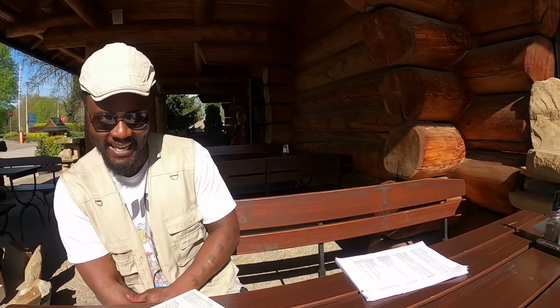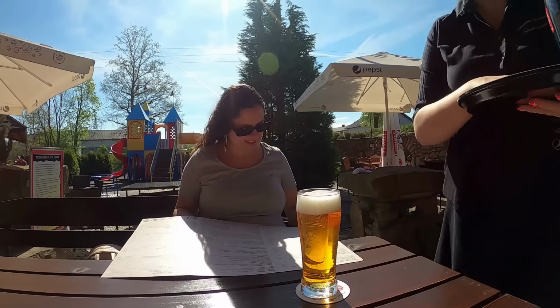Mm-hmm. Zloty. I don't think the Poles say zloty. I think they say zloty.